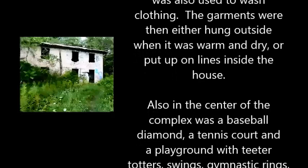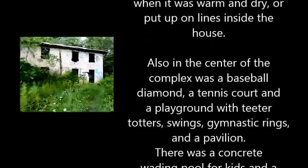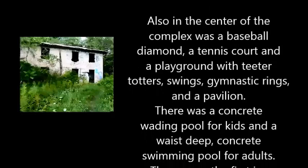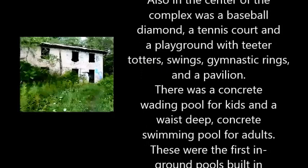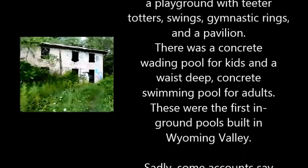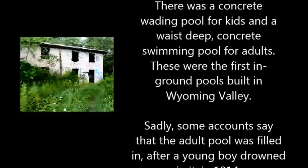Also in the center of the complex was a baseball diamond, a tennis court, and a playground with teeter-totters, swings, gymnastic rings, and a pavilion. There was a concrete wading pool for kids and a waist-deep concrete swimming pool for adults. These were the first in-ground pools built in Wyoming Valley.